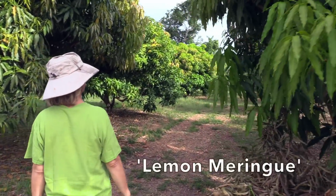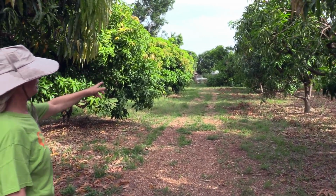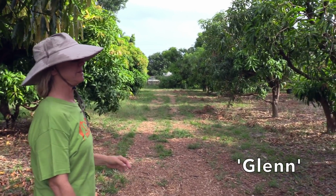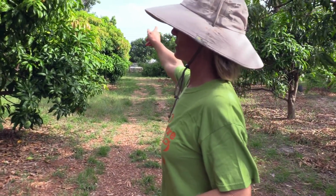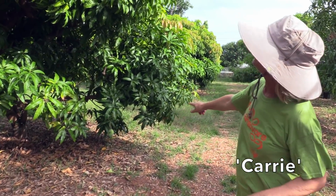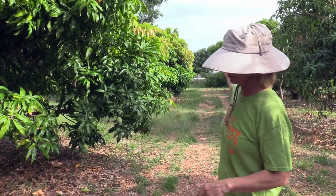Another Lemon Meringue, and then this whole row is Glenn, and everything's been trimmed back. Glenn season is over. On this side, the rest of this row is Carrie. So we have 2 late Carries on this tree, and the other trees are completely empty.